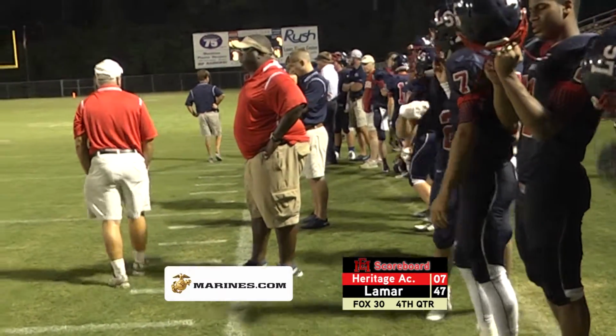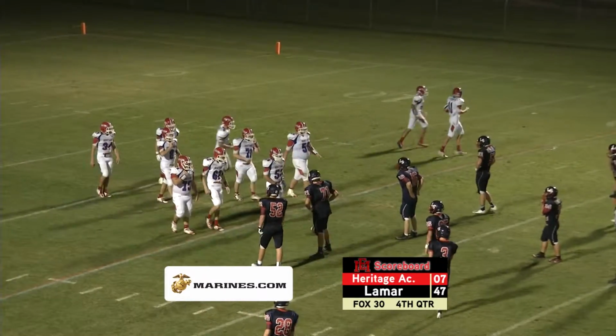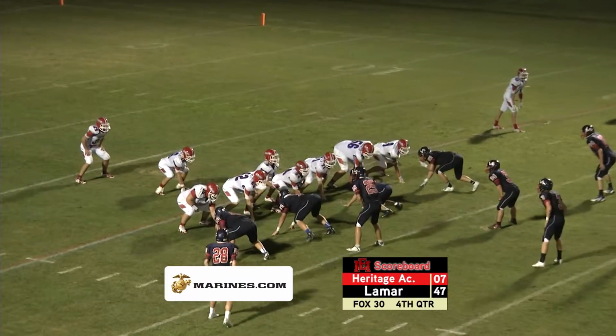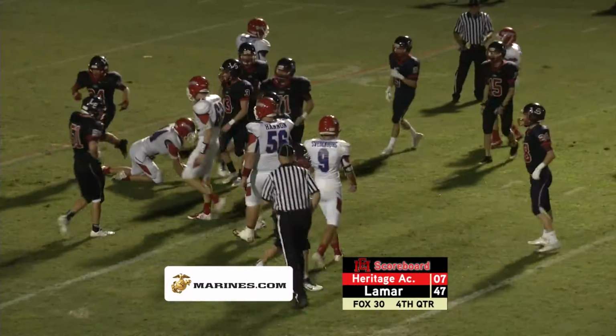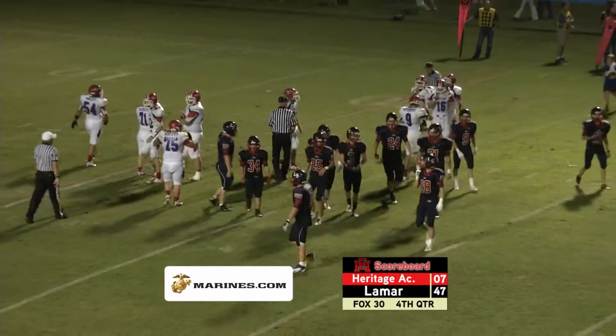Patriots with a lot of turnovers, but the Raiders defense really flying all over the ball, always staying at home. Very rarely ever let the Patriot offense get to the outside. Big win for Coach Barnes, big win for Lamar Raiders. And that will be the last play of the game.